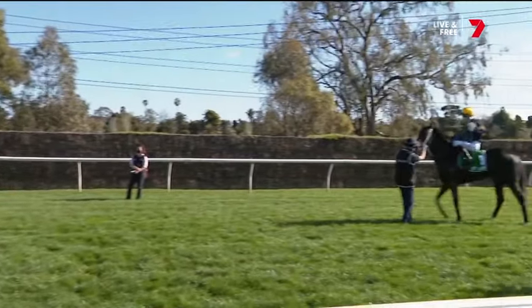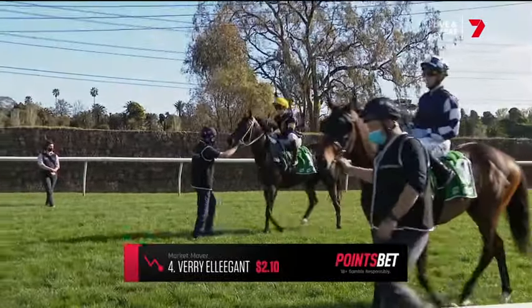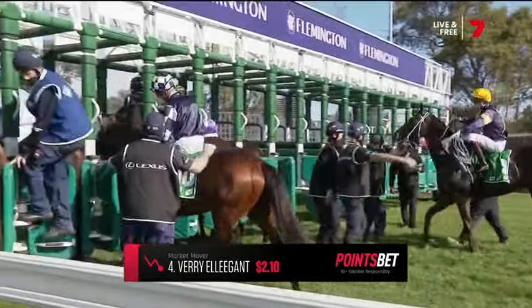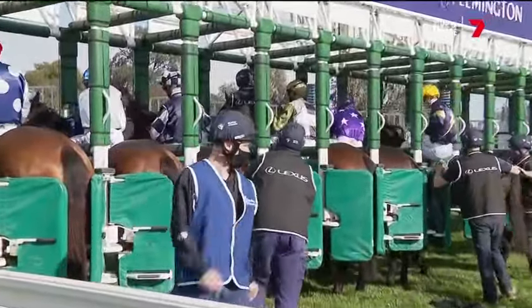Yeah, Very Elegant, Richo. It opened at $2.55. Got as short as $2. It's just eased a little bit to $2.10. That's PointsBet market mover. Katie, she's a mare you know really well.